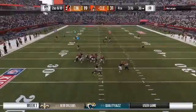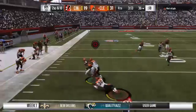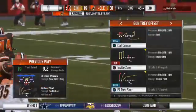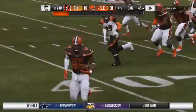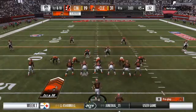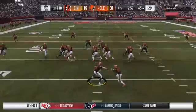Mayfield on play action. Throw left side, caught by the tight end Njoku. And he'll be taken down across the 50 at the 45 in enemy territory. They call it a gain of 19, and it moves the chains. So they'll come up in Bengals territory now with a 1st and 10 at the 45-yard line.